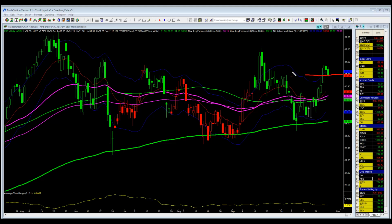So again, we bought the market based on this bullish engulfing pattern in support at $29.98. The first objective was $30.90. I was looking for an even bigger runner here, and I trailed it up and got stopped out at $30.99. So that was a good trade, not a bad trade.